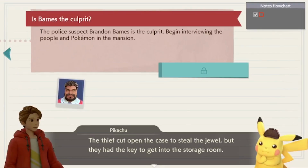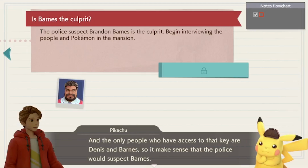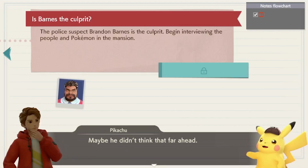Alright, so now our next page in the notebook is: Bards, the culprit, yes or no? The thief cut the case to steal the jewel, but they had the key to get into the storage room. The only people who have access to the key are Dennis and Bards, so that would make the police suspect Dennis. If the key hadn't been used to unlock the storage room, Bards would have been under suspicion in the first place. Why would he do that, knowing that people would suspect him? Maybe he didn't think that far ahead.